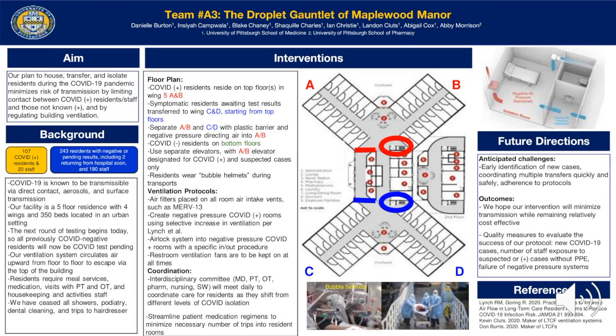In this presentation, I will discuss Team A3's approach to facing the Droplet Gauntlet of Maplewood Manor. Our proposal implements geographic and physical controls to arrange safe housing and transfer of the residents of our nursing home during a COVID-19 outbreak. Our design aims to minimize unprotected resident and staff exposure to positive or suspected COVID-19 cases, with a goal of preventing any new cases within 2 weeks.